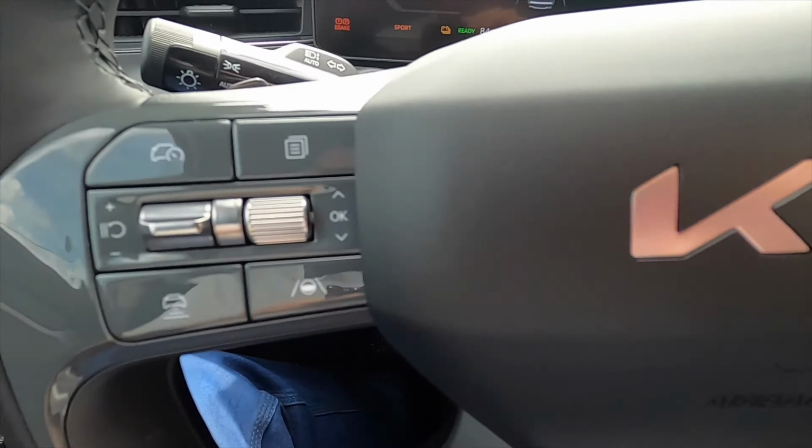Storage is going to be a little bit smaller with the beverage holder carved out, and because these are captain seats, you can also recline them all the way back, and you can adjust this down, and these are heated and ventilated second row seats.